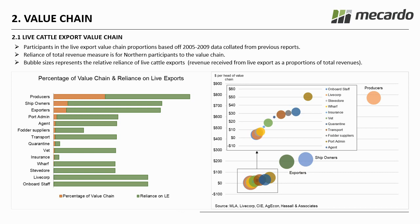But you've got veterinarians, wharf operators, stevedores, taking around 65% of their total revenues based on live export trade. Fodder suppliers in the north, somewhere 30 to 40% of their total revenues attributable to live export trade, and then obviously the livestock core and onboard staff, 100% of their revenues are attributable to live exports.